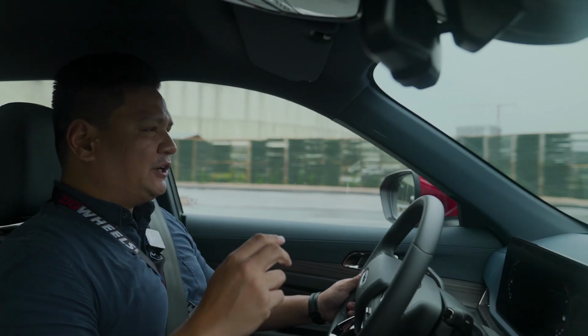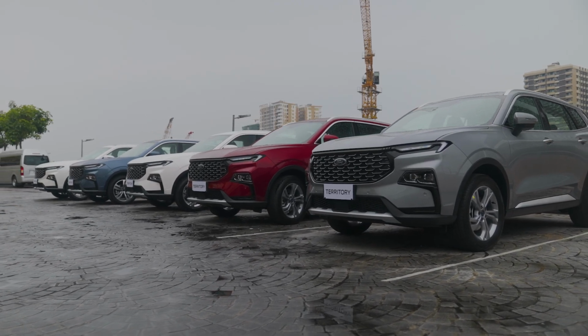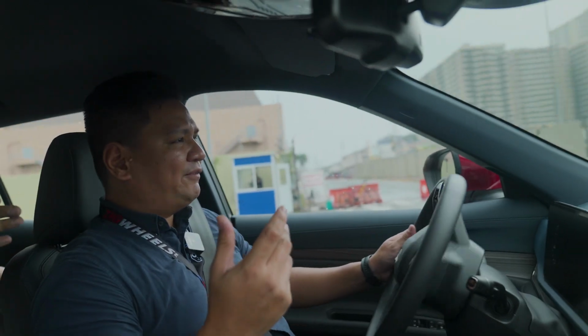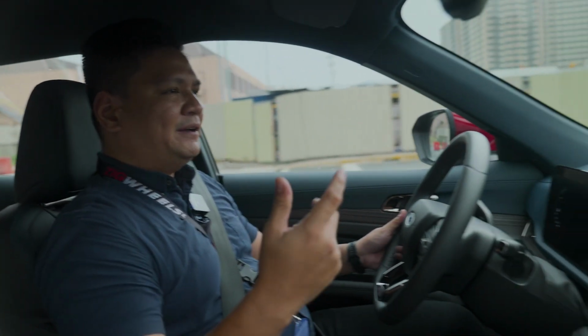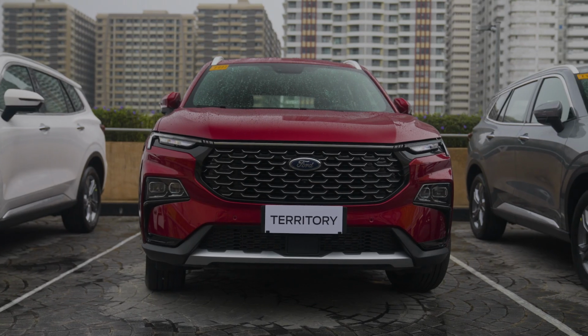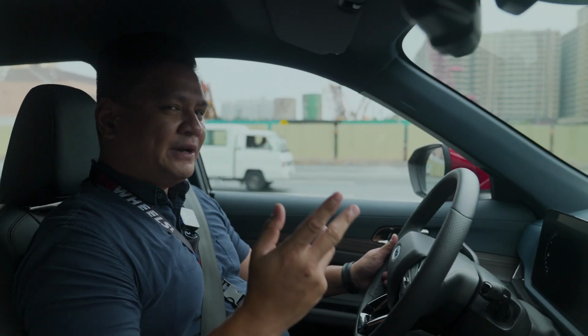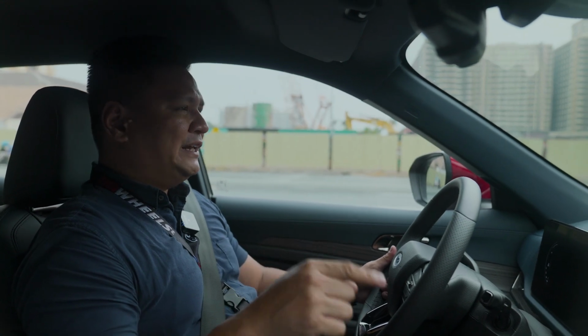So this is just going to be a first look. We'll definitely be reviewing the Ford Territory in the future at length, but first impressions, this is definitely a more solid, a more complete package, especially when you compare this to the outgoing model. But compared to the competition, I'm definitely going to have to say that, yes, Ford has thrown the gauntlet down. It's up to them now to make sure that they challenge this one.